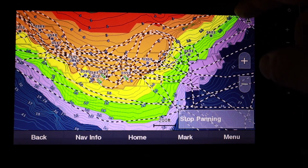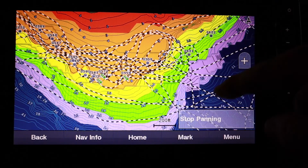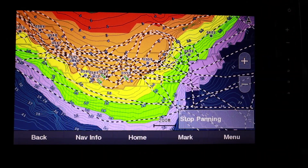So this is the kind of structure you're looking for. You can see it's this big flat going on, and it comes out to a point. This is all basin down here, so it drops right off to the basin. These are the kind of places that you really want to target for early spring walleye, especially trolling. The bigger the flat, the better.